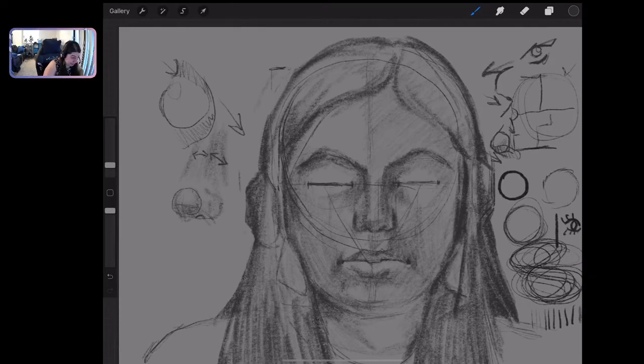We're not going to simplify it the way that anime does, but we are going to draw some very light ovals.